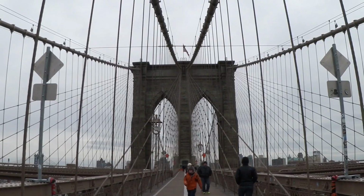The next place is Brooklyn Bridge, and before I came to America, thinking about New York City, Brooklyn Bridge was the least cool thing that I wanted to see, because I always thought it's just a bridge. It's literally just a bridge. But honestly, since I've been here, Brooklyn Bridge is one of my favorite places in New York City, and that's why I wanted to talk about it too.